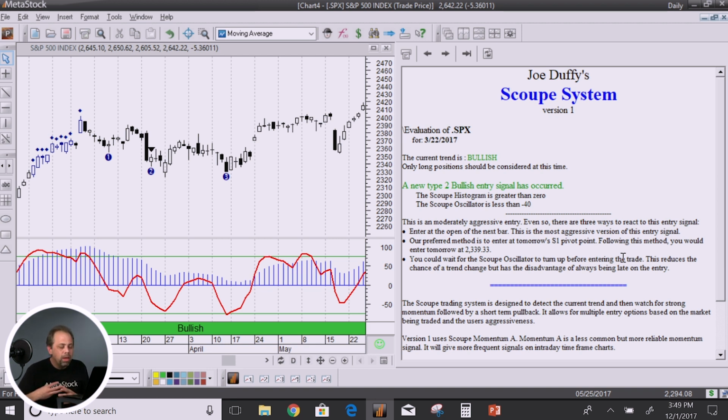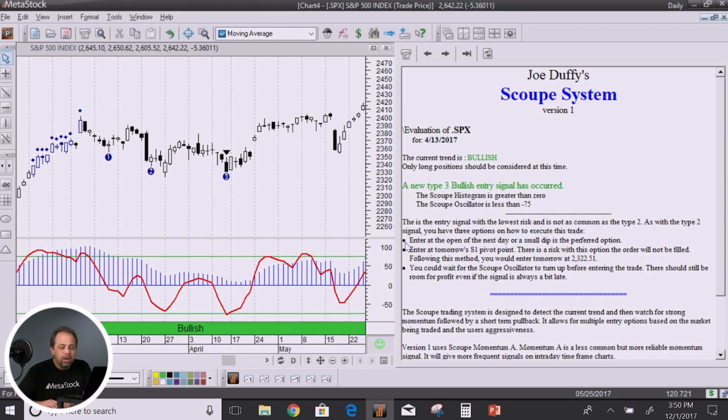So it's giving you 3 pieces of advice in terms of what you could do. Number 1, you could go ahead and buy immediately on the open tomorrow. Number 2, you could wait until it goes to 23.39 and then buy. Or number 3, you could wait for an additional confirmation, which is going to be notified on the chart by this number 3 pattern. So if we click on the number 3 pattern, it's going to give you some of the same information. This is the entry signal with the lowest risk and is not as common as the type number 2. As with the type 2, you have 3 options. And again, he outlines either 1, buy on the open tomorrow. Number 2, enter at the S1 pivot point, which would be exactly 23.2251. Or 3, wait for the Scoupe oscillator to turn up before entering the trade.